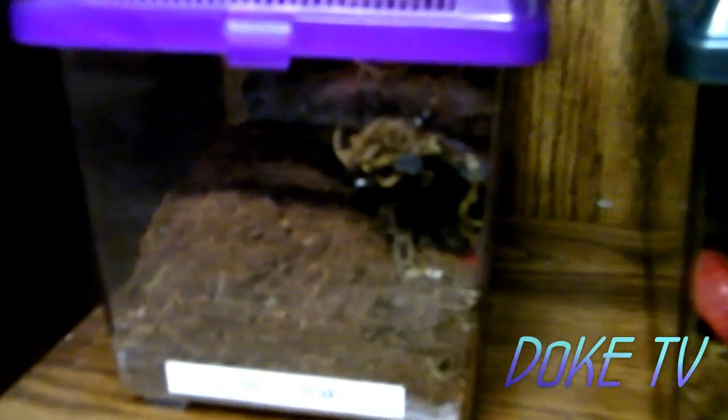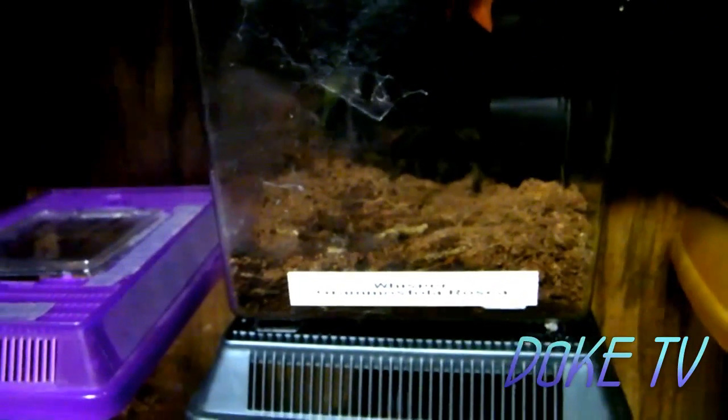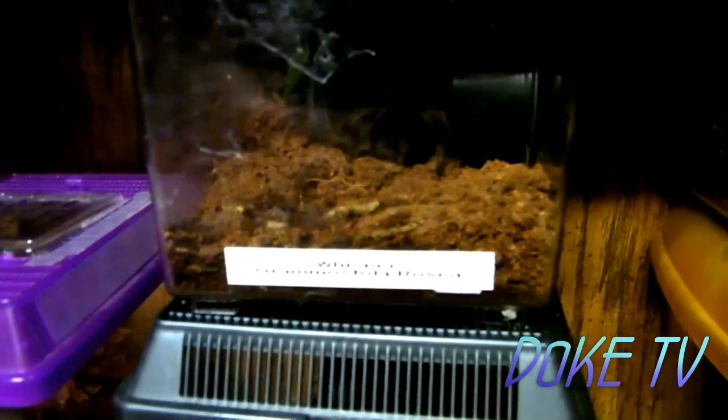This is Cotton Candy, my Grammostola pulchra, the Chilean gold fluff. Very quiet tarantula, always hiding. And then we got a G. rosea, Chilean rose. Her name is Whisper. Flipped over a water dish.